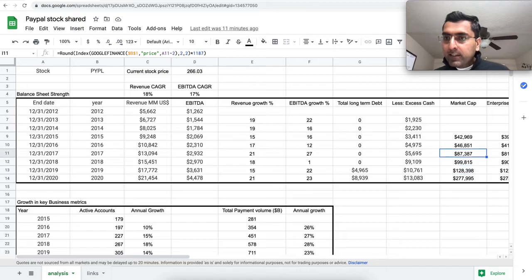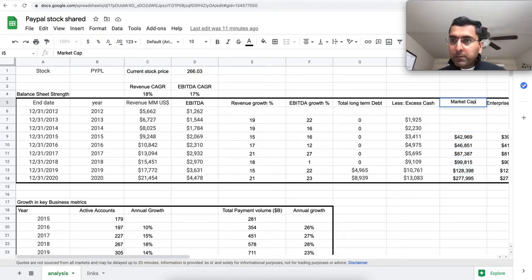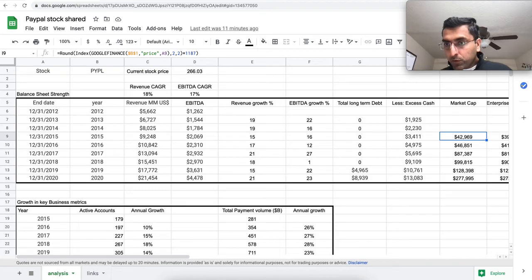The market cap has also gone up. This is in billions of dollars. This is millions of dollars. So it's gone up from 42 billion dollars to now almost $277 billion. And this is again looking at December.